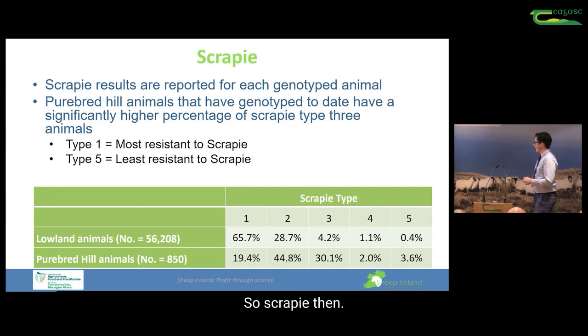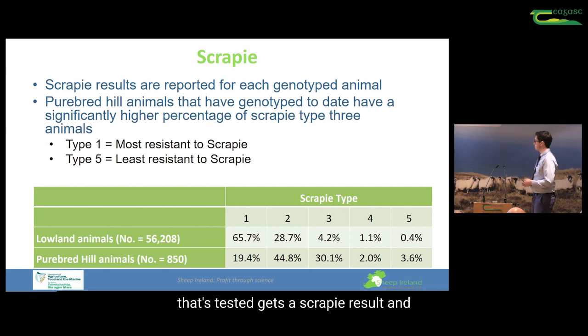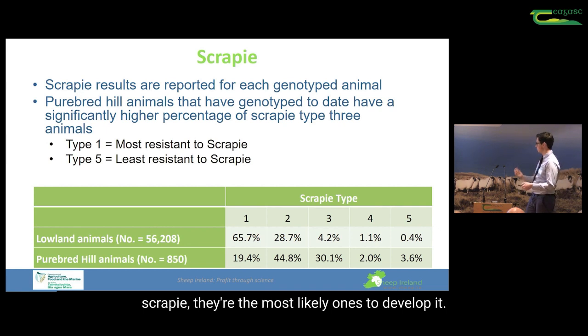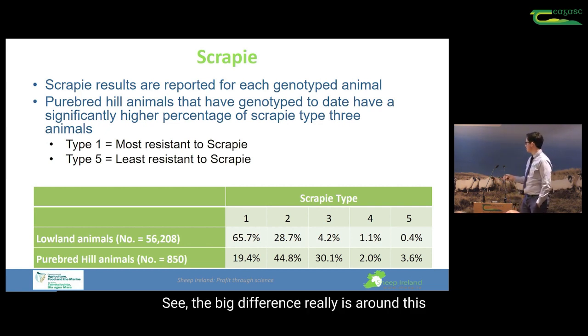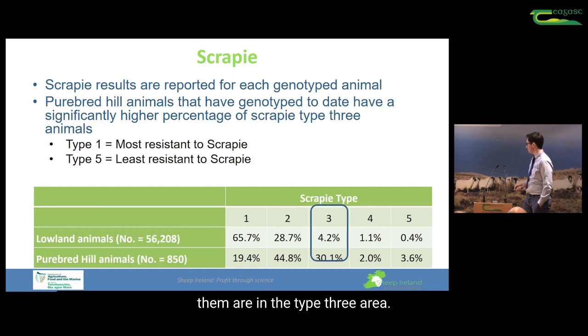So scrapie then. Every animal that's tested gets a scrapie result, and they go from types 1 to type 5. Animals that are type 1 are the most resistant to scrapie. Animals type 5 are the least resistant to scrapie, so they're the most likely ones to develop it. We can see here we have it split between the lowland and the hill animals. So the big difference really is around this section here. The hill animals, about 30% of them are in the type 3 area.